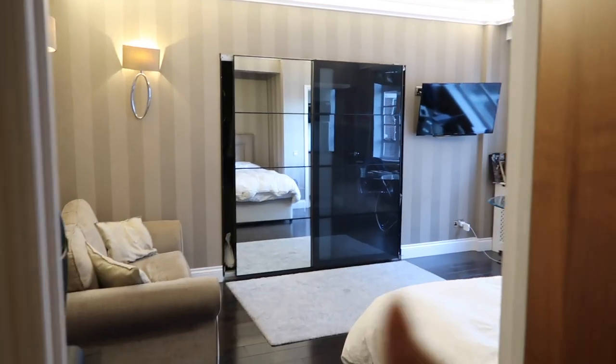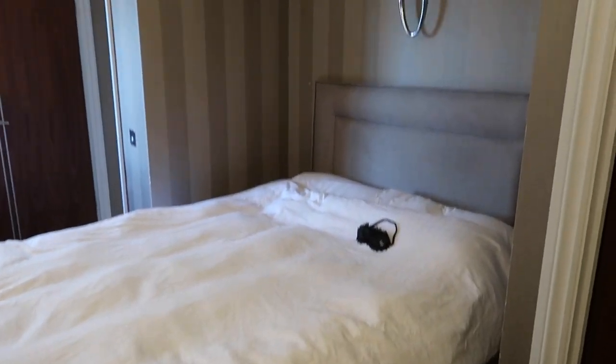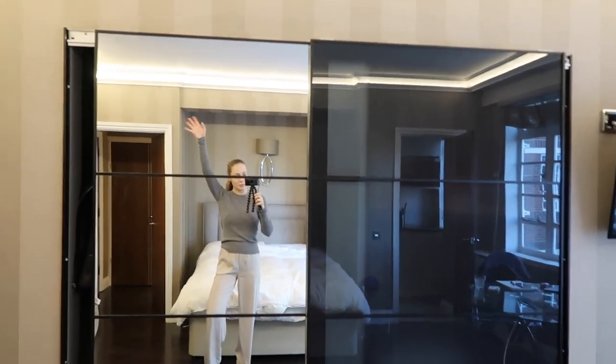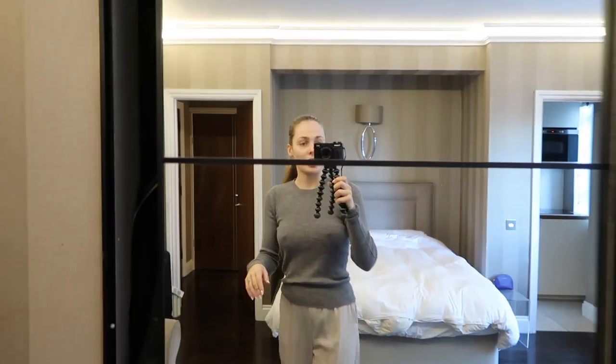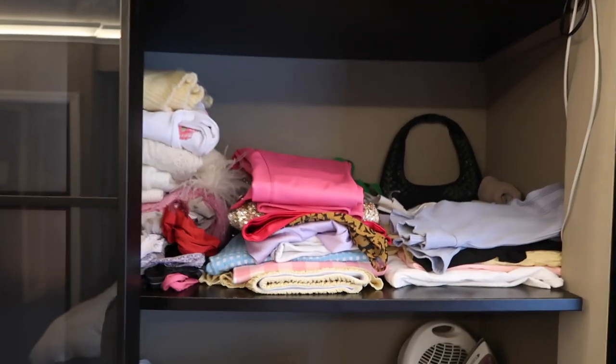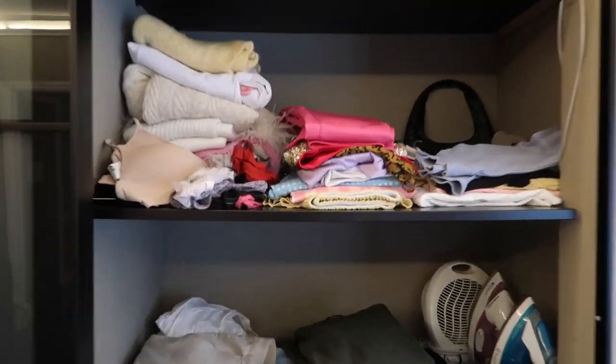But let's go and see the apartment. Let's get into the main space. This is the main space. We have the bed here in the middle. Then we have a lot of closet space here, which is nice. And a huge mirror. Who doesn't love that? And also here, a lot of space for clothes and stuff.